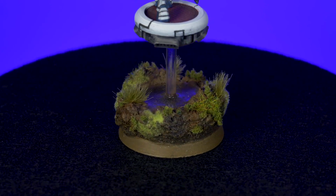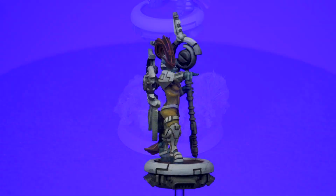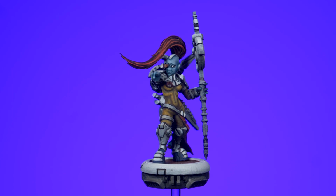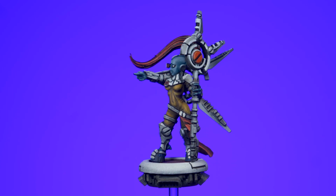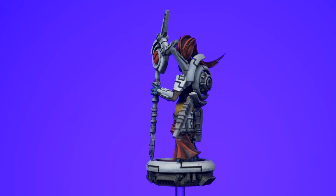I think the clear acrylic rod I used coming out of the water looks super cool. And overall, I just love this model. I painted it up in one long painting session, and I think the white that I highlighted all the way up to pure white is very striking.